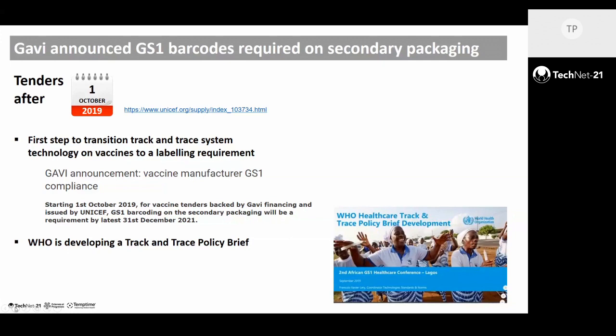Track and trace is a way to monitor and track a commodity from the time it's manufactured at a manufacturer all the way through the supply chain and give you an electronic means to capture that information and use it for your information systems. WHO is also developing a track and trace policy brief. I'm not sure when it's due to be presented, but I believe it's very briefly. So again, barcodes are in the future. It's a requirement coming up now with Gavi on secondary packaging for vaccines. And next slide, please.